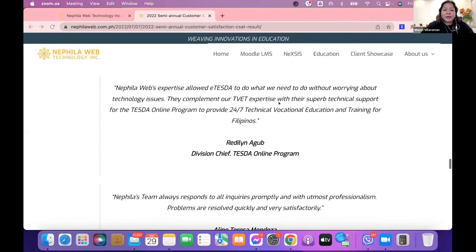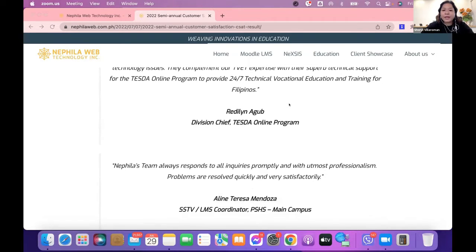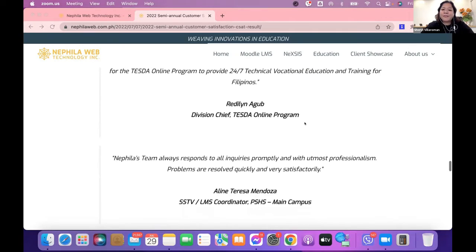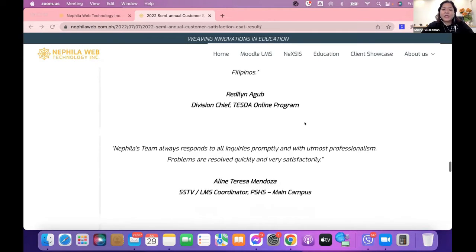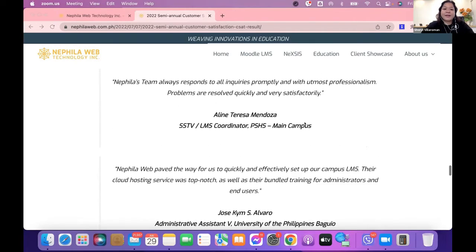And another one: "Nephila Web's expertise allowed eTESDA to do what we need to do without worrying about technology issues. They complement our expertise with their superb technical support for the TESDA online program to provide 24/7 technical vocational education and training for Filipinos." From Ma'am Redeline Agub, the Division Chief, TESDA online program. And okay, just 2 more. Please grant us that.